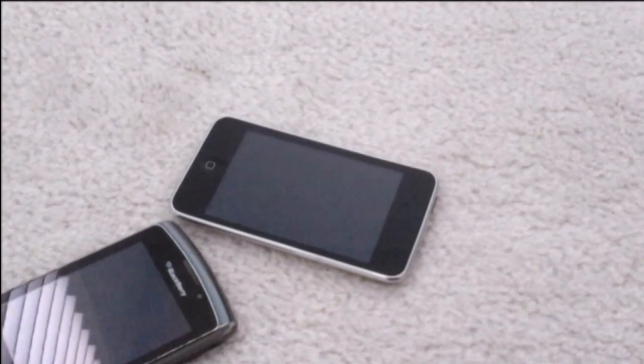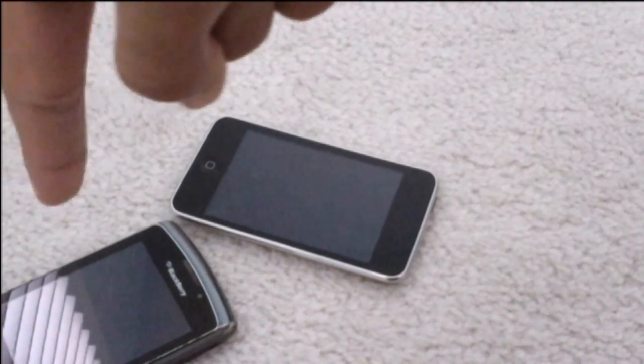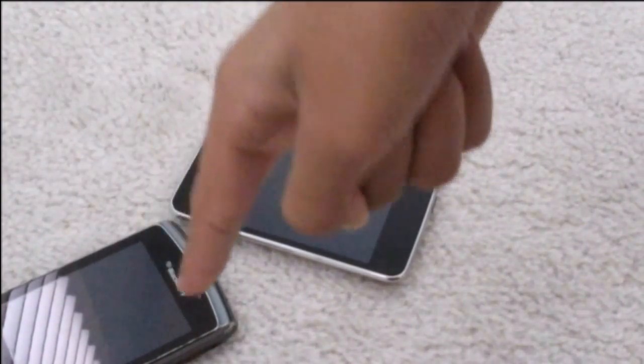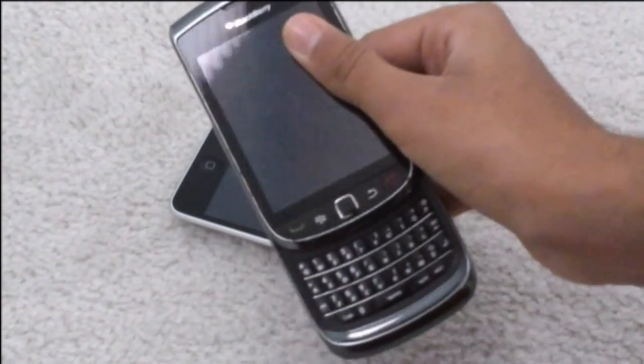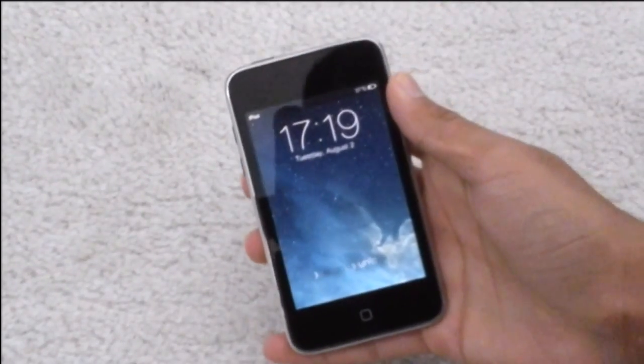Hello everybody, I'm DeltaSonic, and today I will be checking out which one is better, the BlackBerry Torch 9800 or the iPod Touch 2. Let's go!